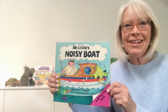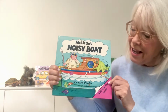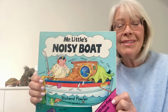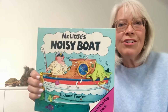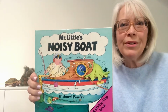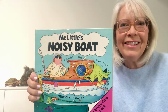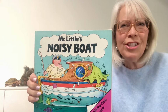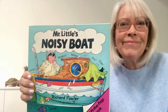Now the book today that I'm going to read is called Mr. Little's Noisy Boat and it was written by Richard Fowler. And this is a story about Mr. Little who goes out on a quiet fishing trip. But guess what? It's not that quiet. There's lots of strange noises coming from his boat. So let's go inside and see what happens. Here we go.